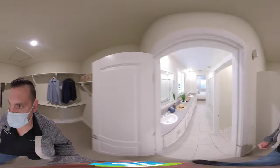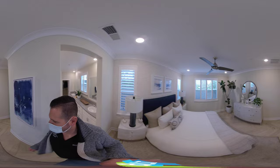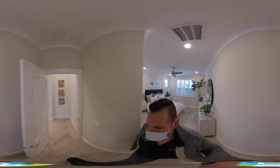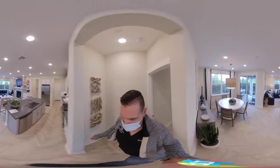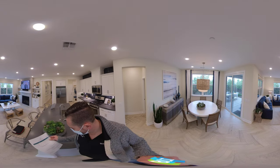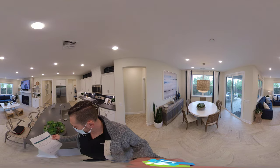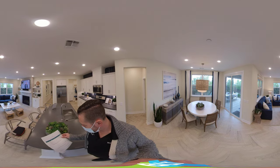So this is residence one, currently available, move in. I think May, June. Let's see. The move-in will be May or June. $659,990, so $656,000. Lot size is 4,169 square feet.